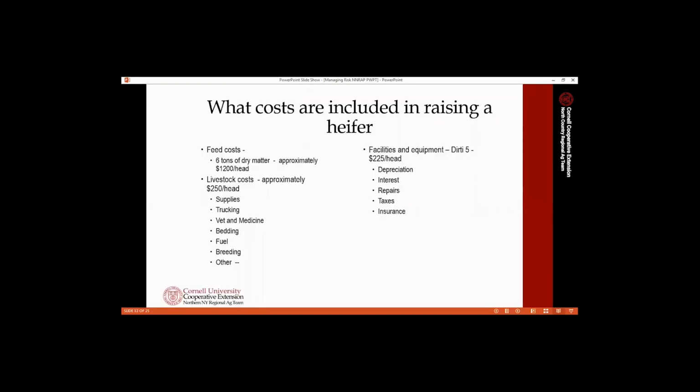So when you are raising a heifer, we know that the feed you feed that heifer is the largest cost, and then we have all of our livestock costs, and then you have the facility and the equipment. It's called the dirty five: the depreciation, the interest, the repairs, taxes, insurance that you have to include in that. Just for this example, we're going to say we're feeding our heifers 6 tons of dry matter, which at a cost of about $1,200 a head.